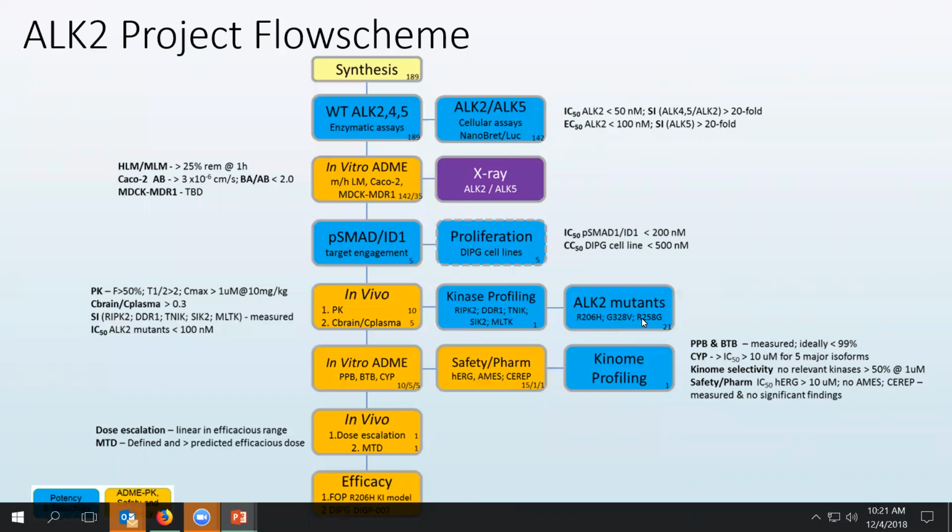Now, the ALK2 mutants, so it is the mutant kinases that we are actually targeting, do drive the disease because they are activating mutations. But what we were able to demonstrate very early on in the project is that these ALK2 mutants are essentially equally responsive as the wild type. So we do spot check important compounds to make sure that we're maintaining that activity against the mutants, but we generally screen only against wild type because those assays are much better validated at RBC.